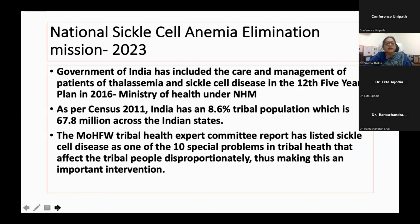But later on, they realized that as per the census of 2011, the Ministry of Tribal Affairs came across that India has 8.6% tribal population, which is 67.8 million across the Indian states. And the Ministry of Health and Family Welfare's Tribal Health Expert Committee reported that sickle cell disease is one of the 10 special problems in tribal health.